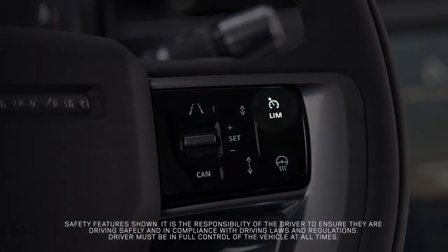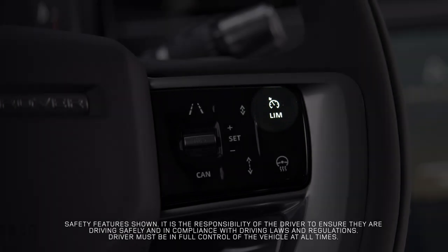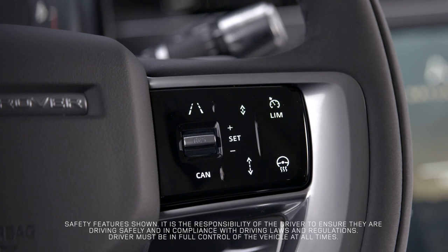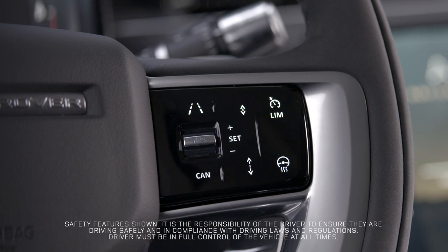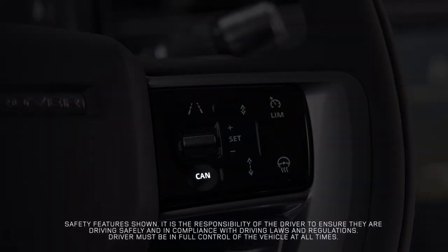The LIM button switches the function between cruise control and speed limiter. Speed limiter will prevent Range Rover from exceeding the set speed, although it can be overridden by a heavy throttle input. To link the speed limiter to changing speed limits, press and hold the CAN button until the green adaptive speed limiter icon appears in the driver display.